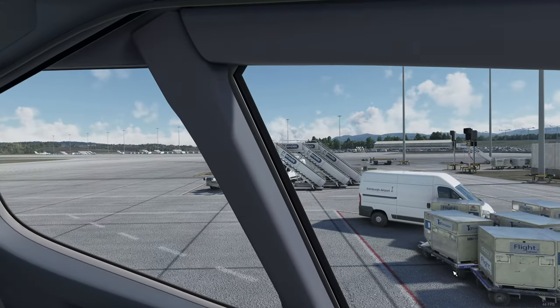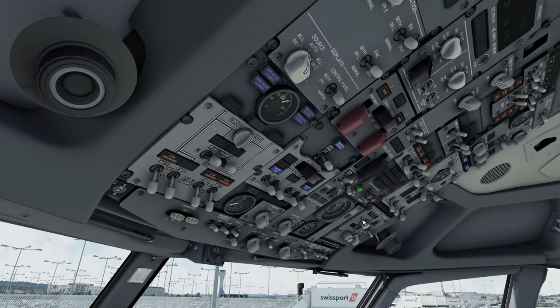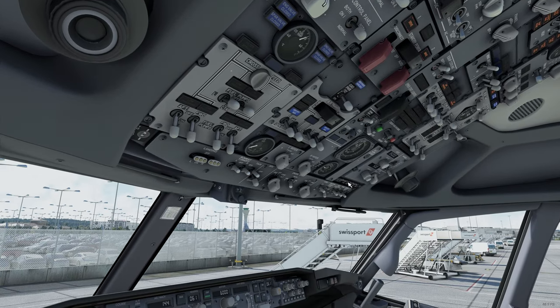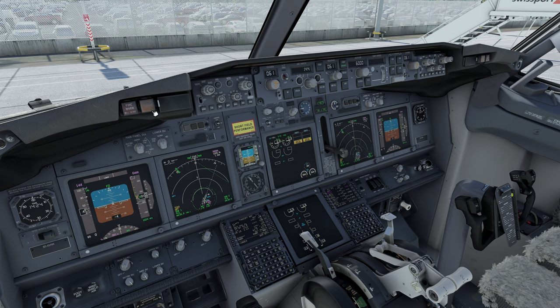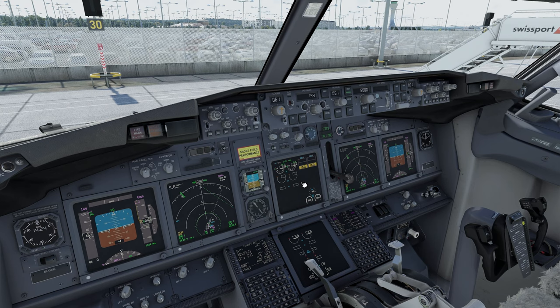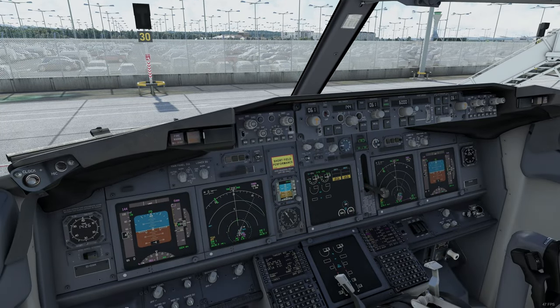Alright, so we're ready for pushback and engine start, so we're going to go ahead and do everything as required. Fuel pumps, come on. Hydraulic pumps, come on. We're on the anti-collision light. Recall, that's normal. And we're going to do the before-start checklist. Flight deck doors closed, V2 144, heading 061, altitude 6000. We are ready for pushback and engine start.